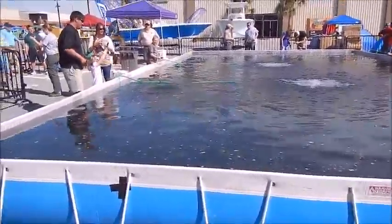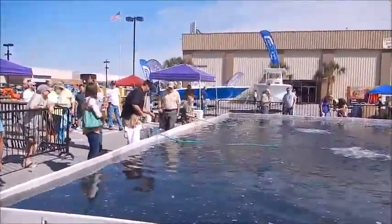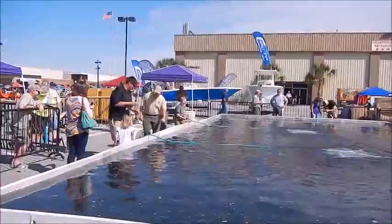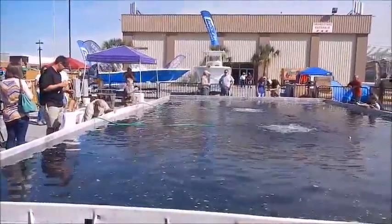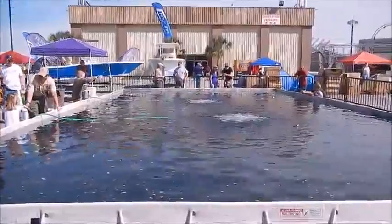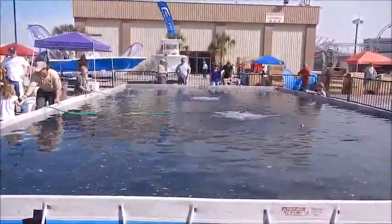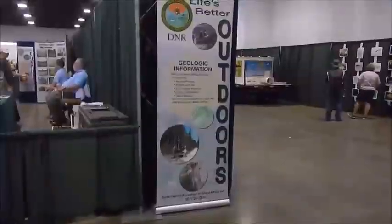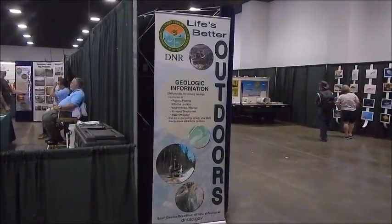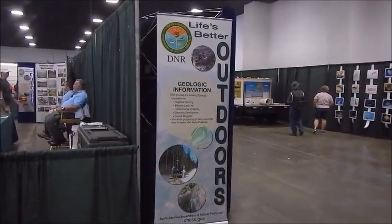Oh, see? It gives kids a chance to catch their first fish, or even gives them something to do for those that this is not a first. A few years they've had trout in this. I think they switched to catfish because it's a little warmer usually when they have it, and catfish survive a little better. And this building is probably going to be all the DNR and other stuff information.